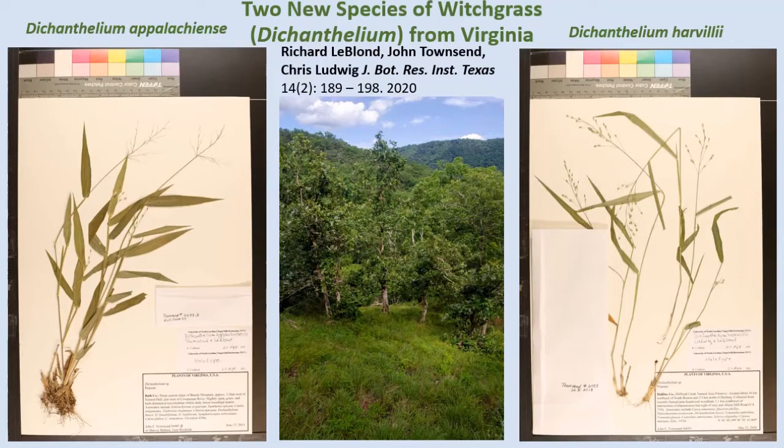These were ones, for instance, the one on the left, Dichanthelium appalachiense, which we now have a name for, is found in these slight grassy openings in the mountains like the picture in the center in our shale region. The one on the right, now named Dichanthelium hardvillei, is one that we discovered subsequently at one of our preserves on a greenstone geology. Again, something that just didn't make any sense.